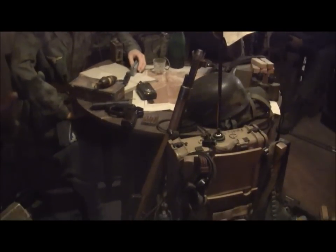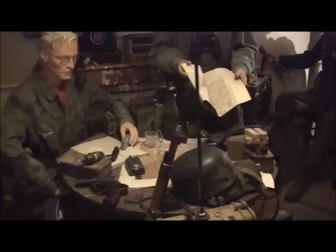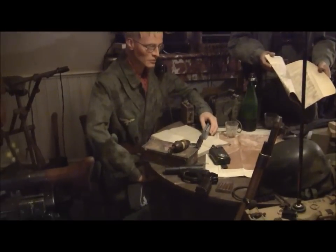Some good toys here. G42. I want to break in and steal that rifle. The quality of the exhibits is very good. They've got all the war gizmos.